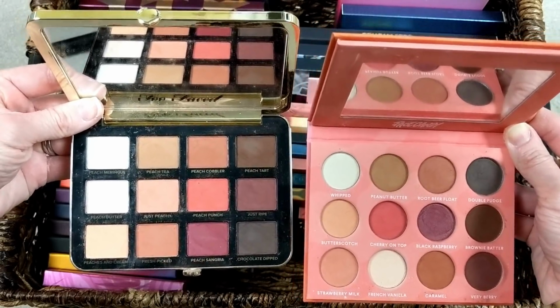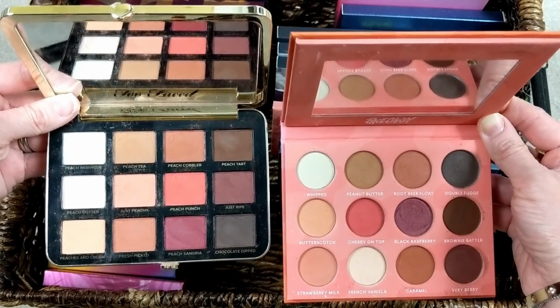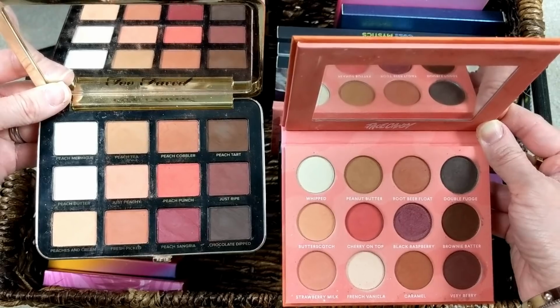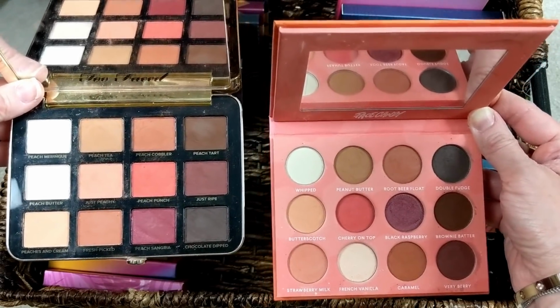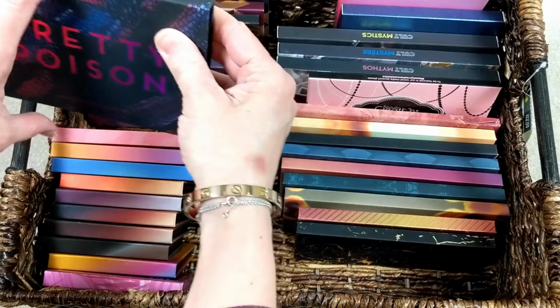But when you're applying it to your eyes, I still think that Too Faced has a more superior formula. It's a little bit more pigmented and easy to work with. The powderiness of the Face Candy sometimes makes it hard to stick to your eyelids, and you kind of have to work with it a little bit. But other than that, color-wise, they are pretty much exact dupes.